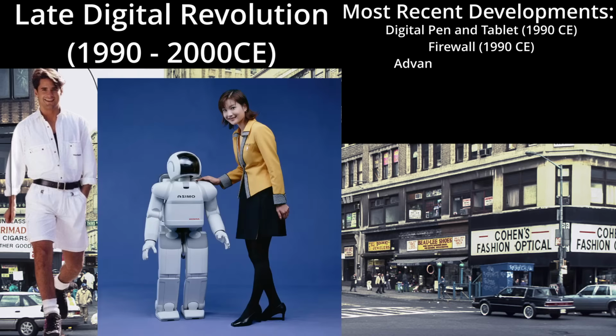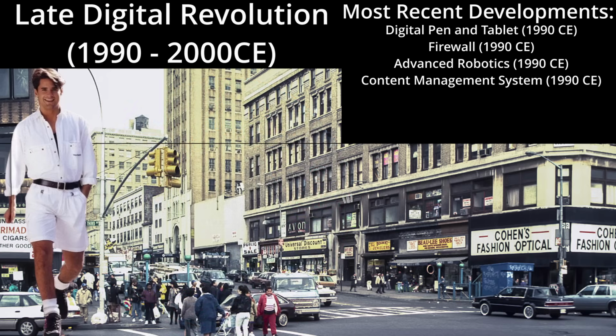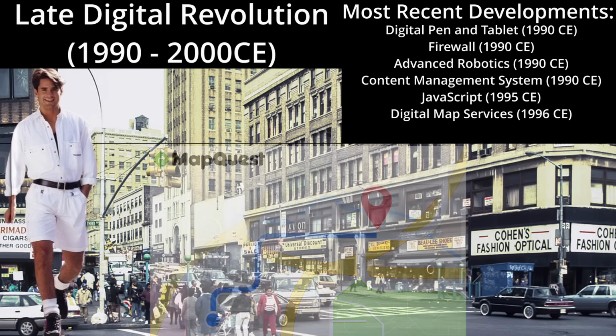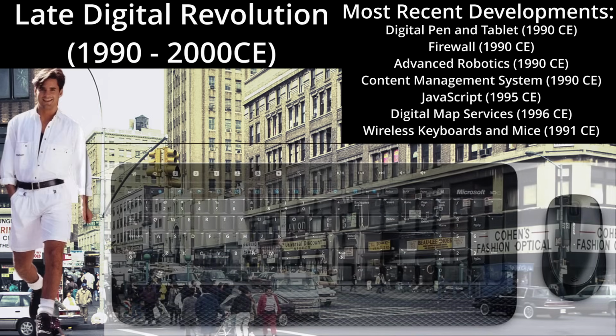More advanced robots are coming out, but they're still going to be much more important in the future. Content management systems just started being used because, surprise, surprise, people say some crazy stuff when they think they're anonymous. One of the best coding systems, Java, just came out, and online maps like MapQuest start making that GPS technology from earlier actually useful. And to finish off the late digital revolution, keyboards and mice just became wireless by using radio waves to talk.